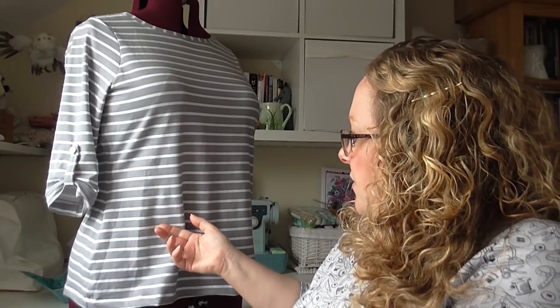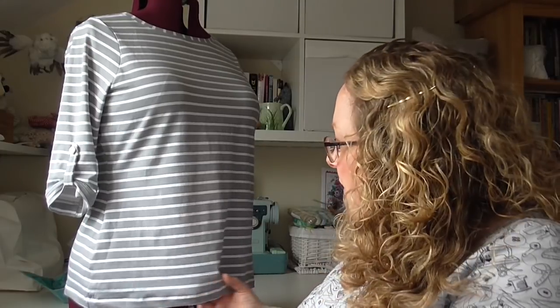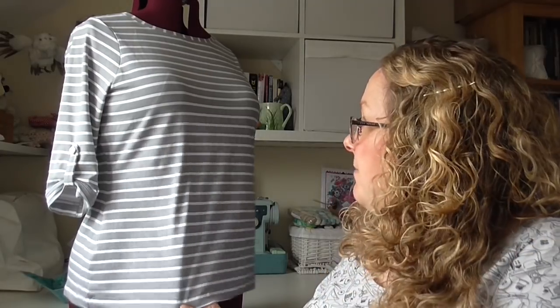I stuck to the pattern, apart from that I ended up changing the length of the top, because originally I chose the tunic style, which has got a curved hem for both the back and the front. But actually when I made it, it was so long on me because I'm quite a short person, I'm 5'3". I ended up cutting it to the shortest length on the pattern just to see if that was good for me. And I think that that should be okay. I need to actually wear it to confirm I'm happy with that length, just for a couple of days before I can really make a conclusion from it.